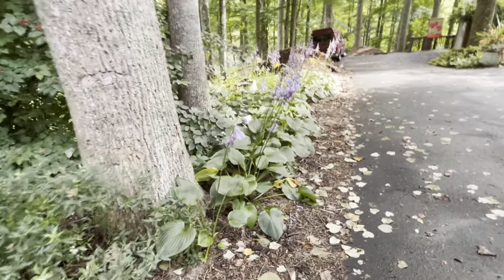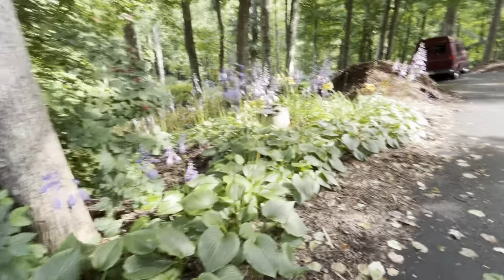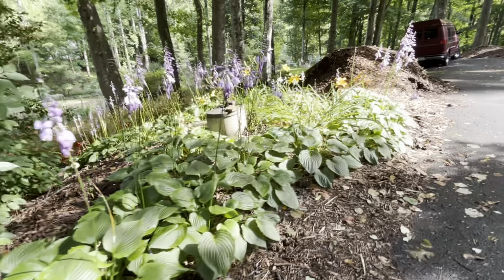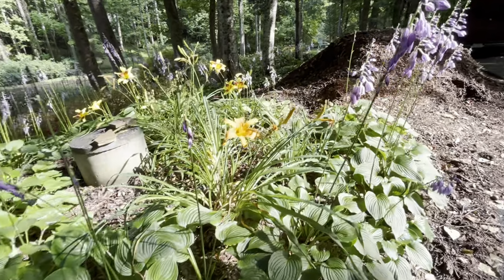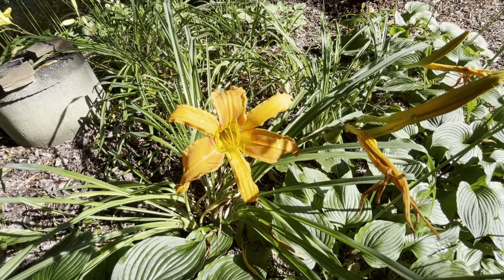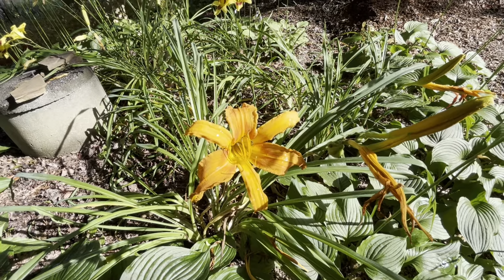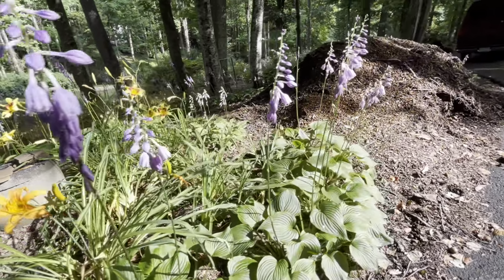Well, we've shown you the day lilies before, and I'll show them to you again because we have a number of different varieties and they're quite fun. Look at how they're shining in the sun. Let's go over and do that yellow and burgundy one.